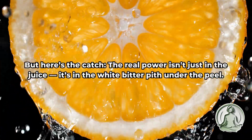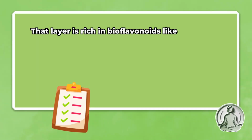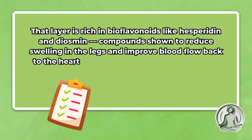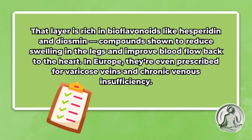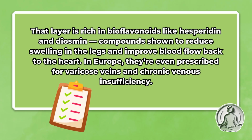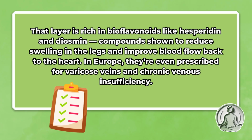The real power isn't just in the juice, it's in the white, bitter pith under the peel. That layer is rich in bioflavonoids like hesperidin and diosmin, compounds shown to reduce swelling in the legs and improve blood flow back to the heart. In Europe, they're even prescribed for varicose veins and chronic venous insufficiency.